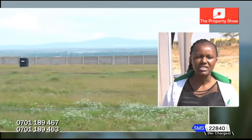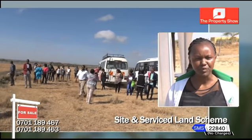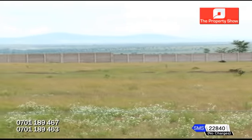The size of the plot is a 50 by 100. The entire project is 8 acres. It has 50 plots, and each plot is going for 3 million. When we talk about buy and build, we have exactly 2 options. One is where a customer comes in with a budget and they're able to buy the piece of land first, but with an end goal of home ownership.